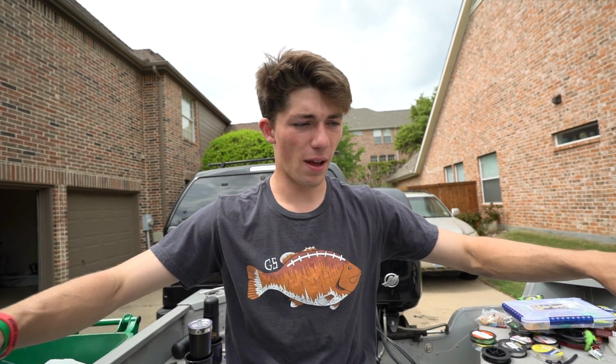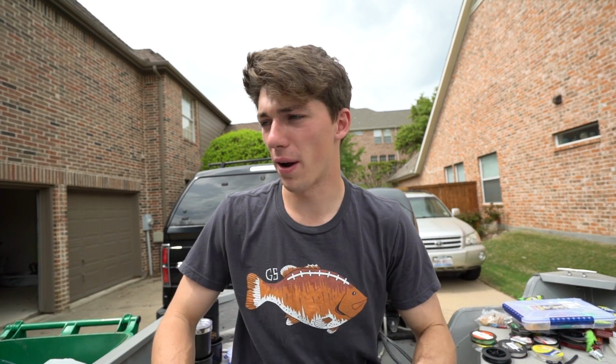I also bought a spoiler along with supercharging the Mercury. As you may be able to tell, I'm in Texas. This is not Illinois. If it was Illinois, I'd be wearing a parka right now, but I'm not wearing a parka.